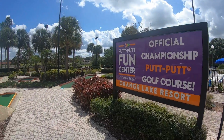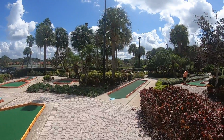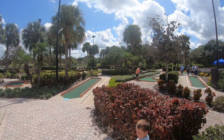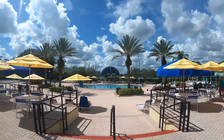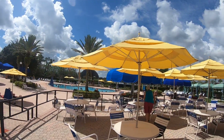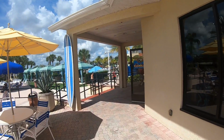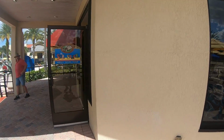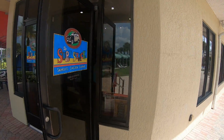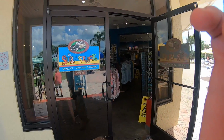All right, guys, so here is one of the mini golf courses. This is one of the original putt-putt golf courses, and there's several others that we'll take a look at here on property. And by the way, here is another pool on property. Looks like they're having a game of musical bingo. Little gift shop here called the Surf Shack. Swimsuits, sunscreen, souvenirs. They've got it.